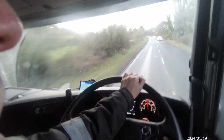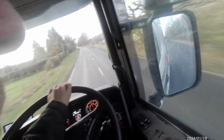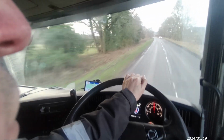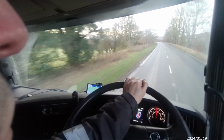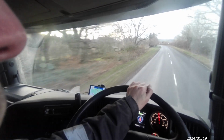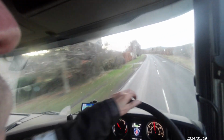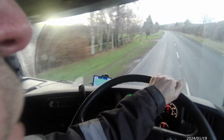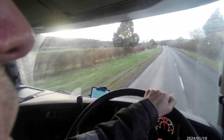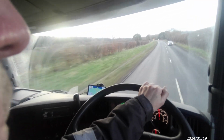And for the most part, agency drivers, you'll not be given the really hard jobs. When you first start, they'll kind of ease you into it because they don't know what you're capable of. So they'll give you the easier runs. You might think they're boring, but once they get the measure of you, if you're there any length of time, then they'll move you on to better ones, more of a challenge.